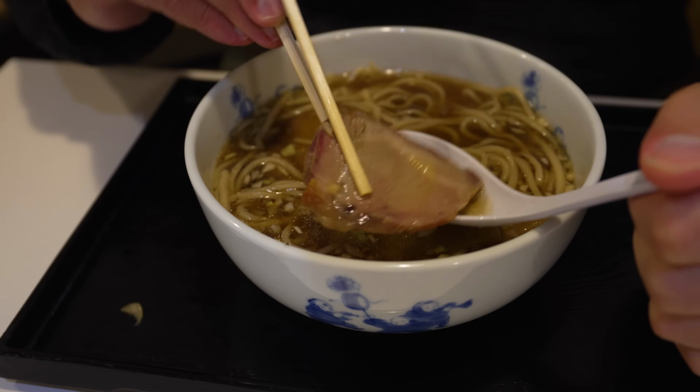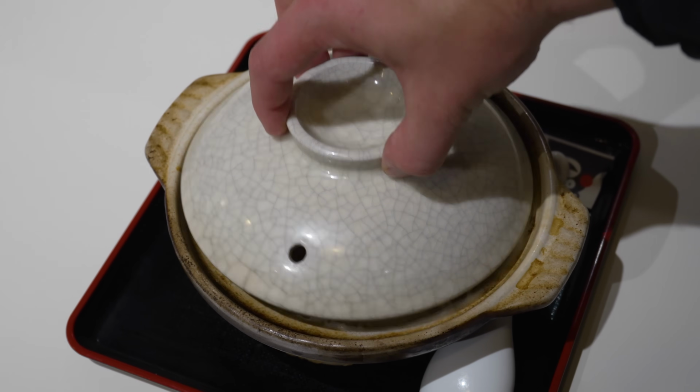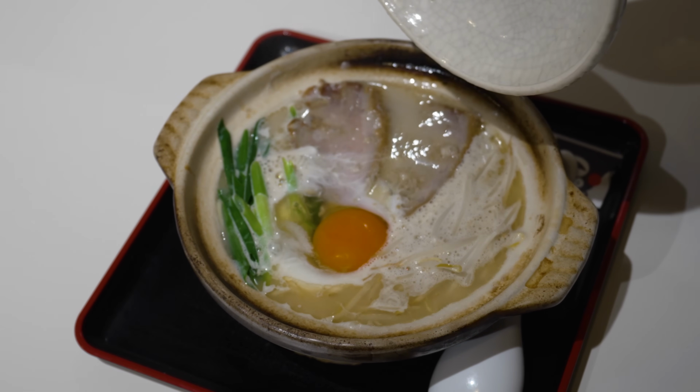Beautiful piece of chashu roast pork. Yeah. That broth, just so comforting, warms you up on a cold day. Okay, ramen number 2. This one, appearance-wise, completely different off the bat.